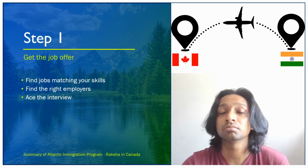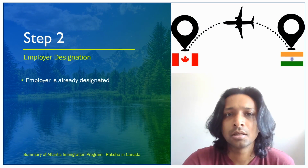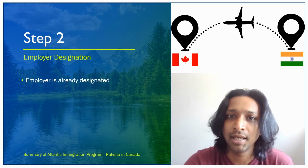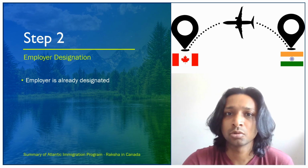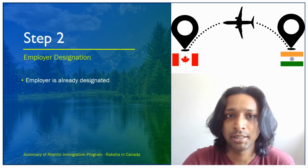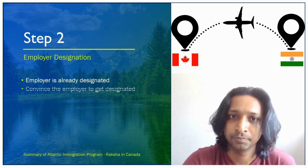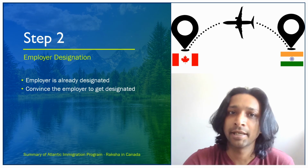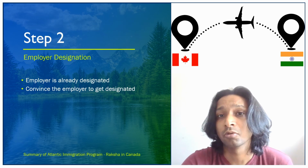Then when you get the interview, you do well, you ace the interview and get the job offer. So if you're lucky, the employer is already designated as part of the Atlantic Immigration Program by the time you get the interview and the job offer. This is the best case scenario, and most likely the employer themselves will take the initiative to follow the procedure and hire you through the Atlantic Immigration Program after this. Otherwise, you may have to convince the employer to get designated under the AIP program. This will completely depend on the employer and how important it is for them to hire you.